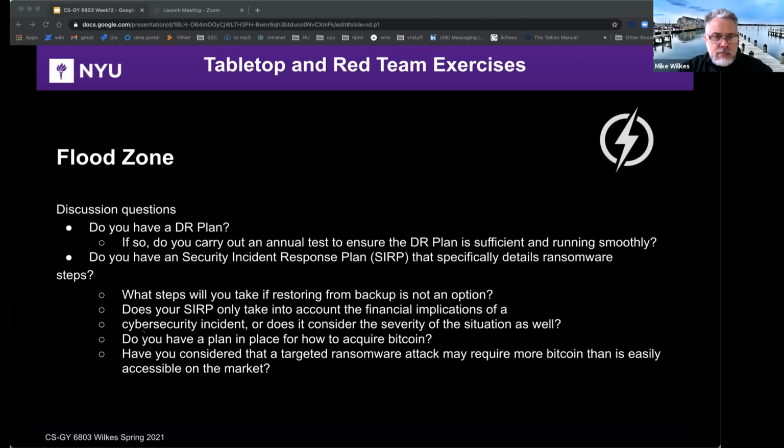What else? What steps will you take if you're restoring from backup? If that's not an option, or if it is an option, how long does it take to restore the backups? Where are the backups? Does anyone know how to get at them? Does your security incident response plan take into account the financial implications of a cybersecurity incident? Have you spoken to your cyber insurance provider lately? Did you renew your policy? Yeah, we forgot to renew it, and now we can't file a claim.